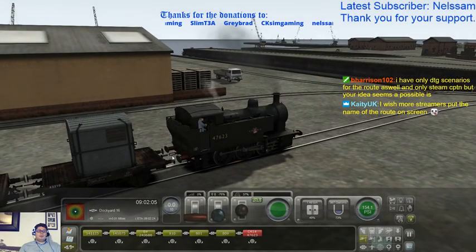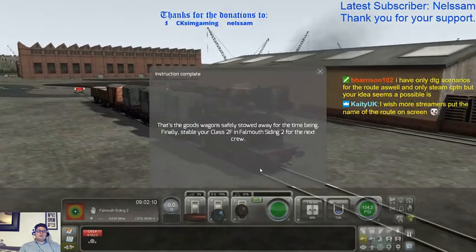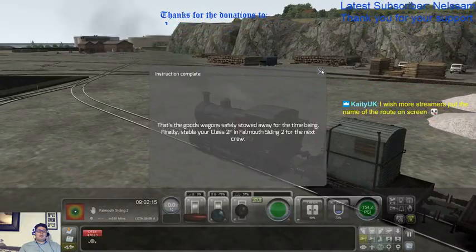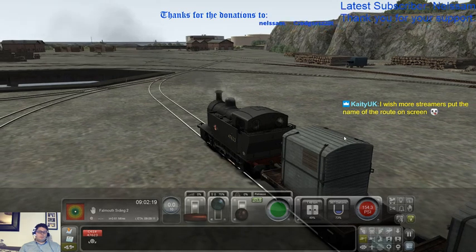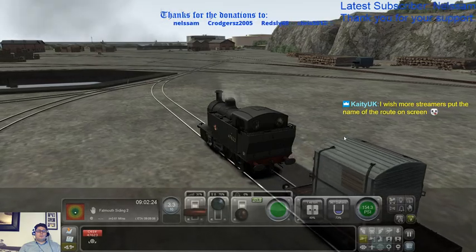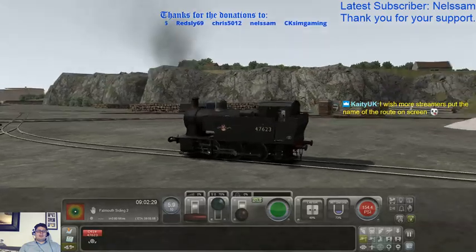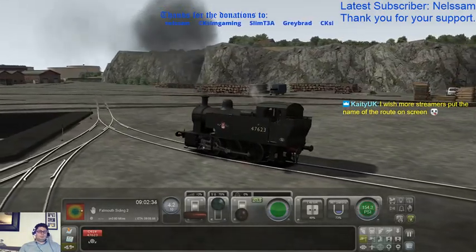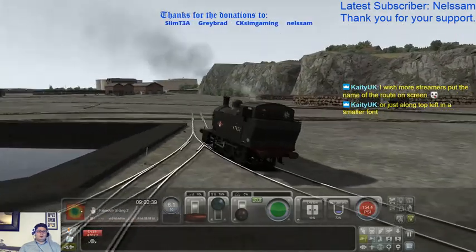Right, let's uncouple that. Thank you. That's the goods wagon safely stowed away for the time being. Let's put it in siding 2 for the next crew. Right, just got to be careful because we're light engine now, and so it will go. I don't like that tilt.